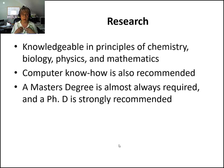Now, in terms of what we do as engineers, some of it overlaps what you'll see in science. Research is an area that probably has the greatest overlap. Both scientists and engineers do research. I would say that the difference is scientists are asking more basic questions. What is the nature of a subatomic particle? Why does light bend when it goes through a glass of water?